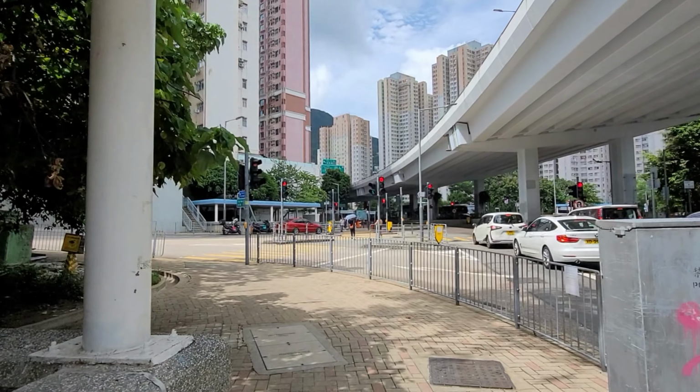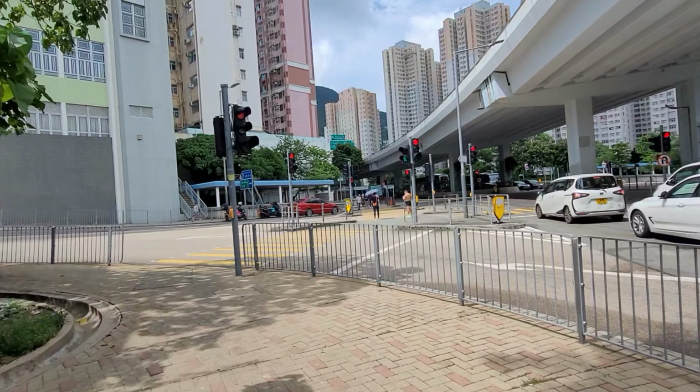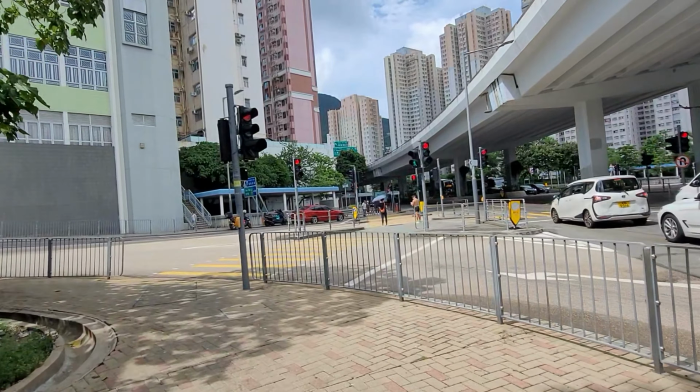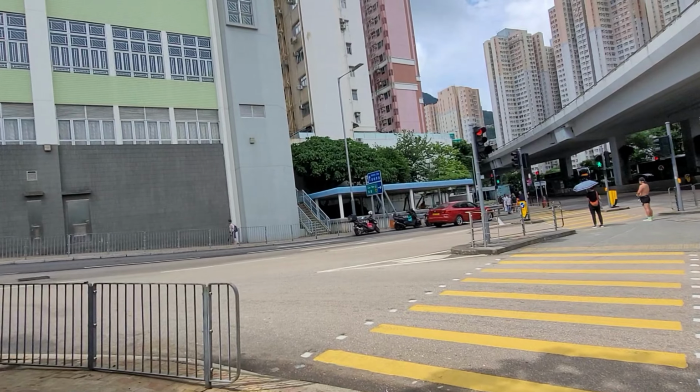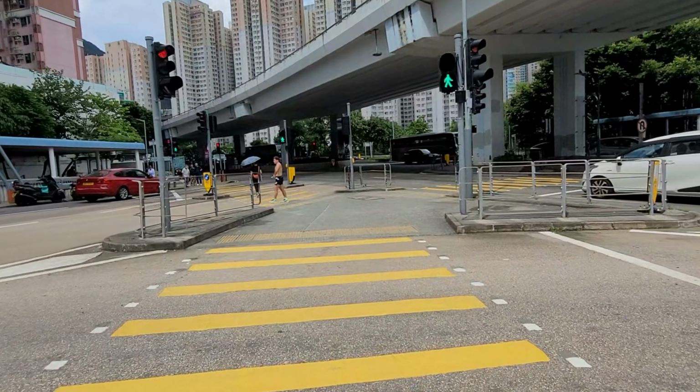There's a wet market over here. And it's essentially a residential area. It's not a commercial area per se. Although there are several shops around. So, just going to cross this road.